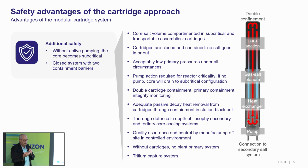We have pump action that's required to maintain criticality. It's a double contained cartridge, and we monitor the integrity of the primary containment by monitoring a gas stream that flows in between these two containments. If we measure fission products, the primary containment is leaking, but there is still a barrier left.